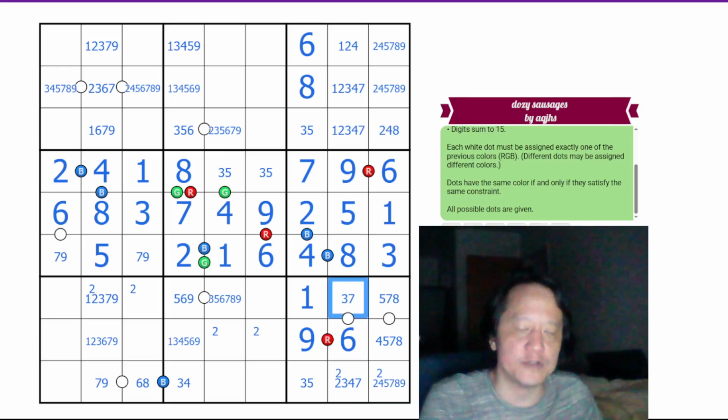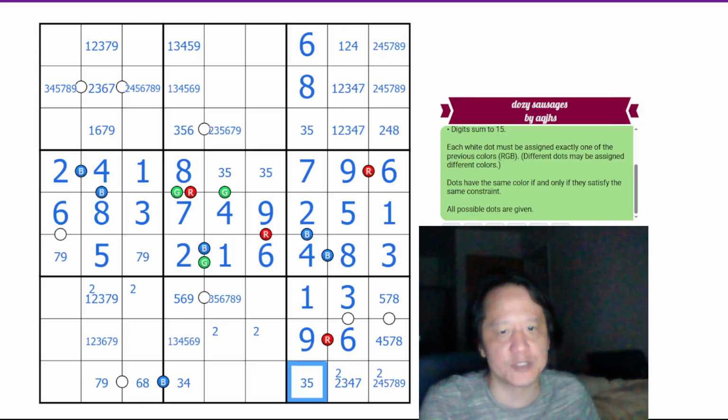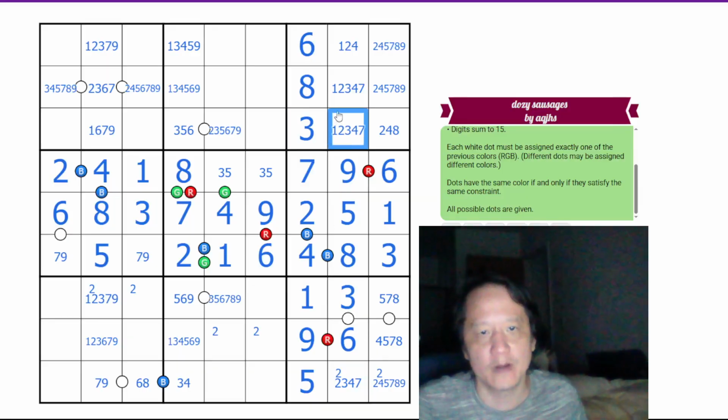6 and 9 is no longer available. 6 and 5 or 7 is not available here. So this must be 6 and 3. That eliminates 3 in the rest of the box. So this is not 3, that's 5. This is not 5, it's 3. 3 eliminates 3 in the rest of the column.